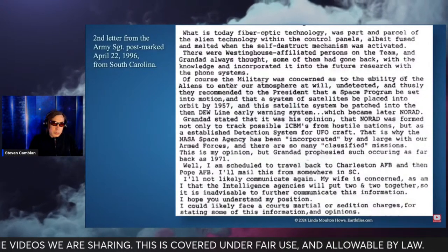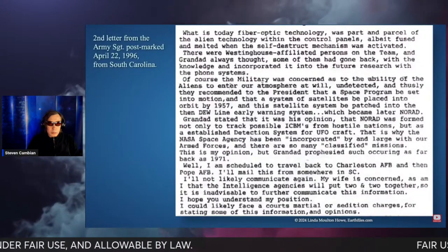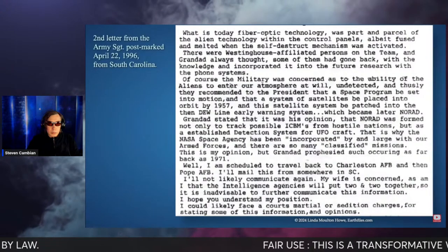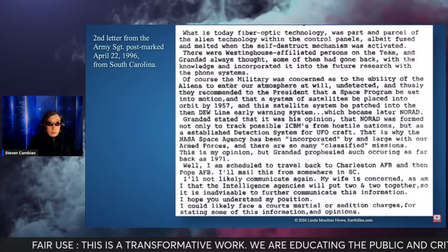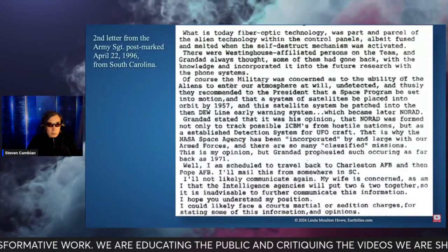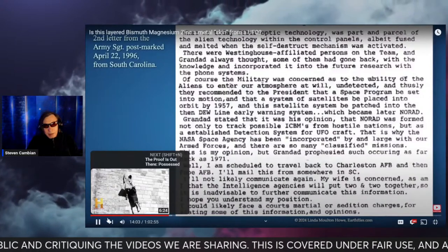Today, fiber optic technology was part and parcel of the alien technology within the control panels that became fused and melted when the self-destruct mechanism was activated. There were Westinghouse-affiliated persons on the team, and Granddad always thought that some of them had gone back with the knowledge and incorporated it into the future research with the phone systems. Of course, the military was concerned as to the ability of the aliens to enter our atmosphere at will, undetected, and thus they recommended to the president that a space program be set into motion.